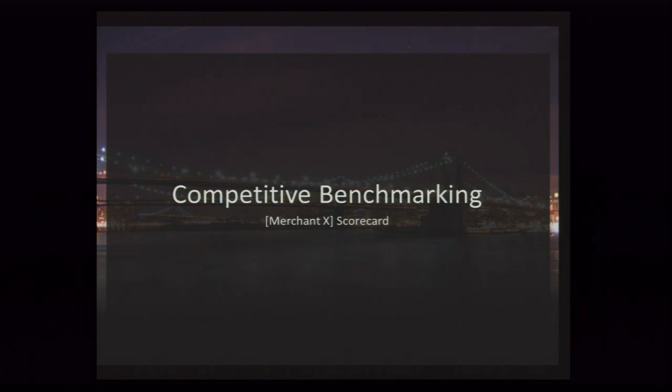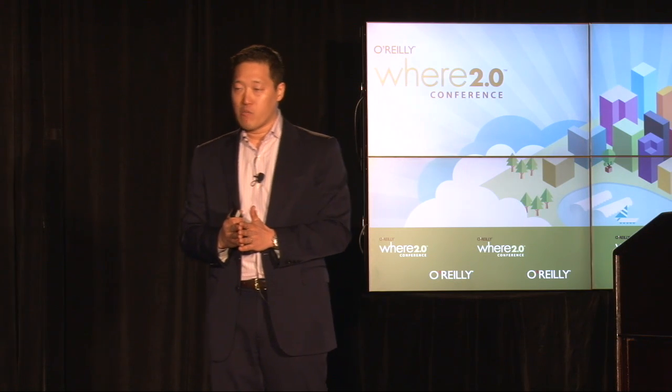I took a lot of slides out just so I can get through this, but competitive benchmarking. So remove the merchant name here, but every merchant always wants to know, how do I fare against people I compete with? So masking the individual identity of merchants, pulling the top 3, top 6, how do you benchmark against the competition?